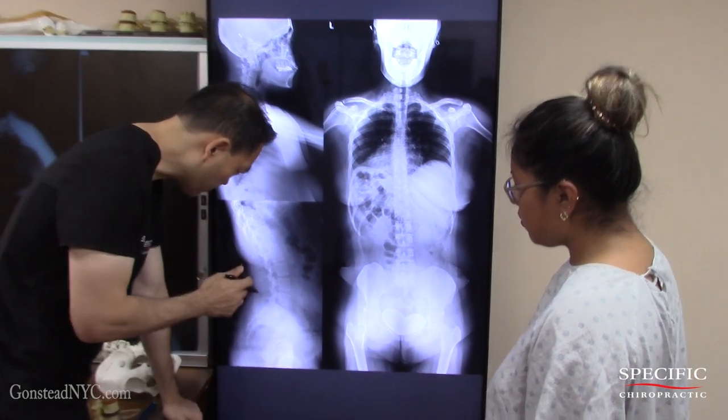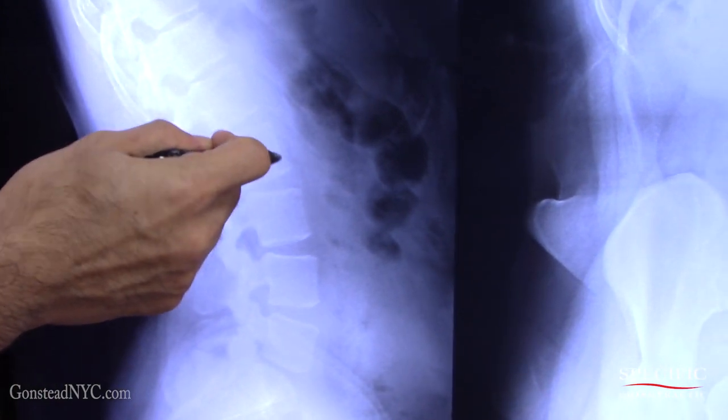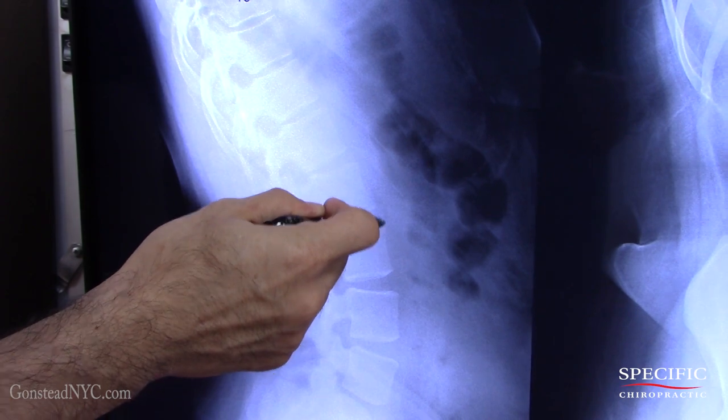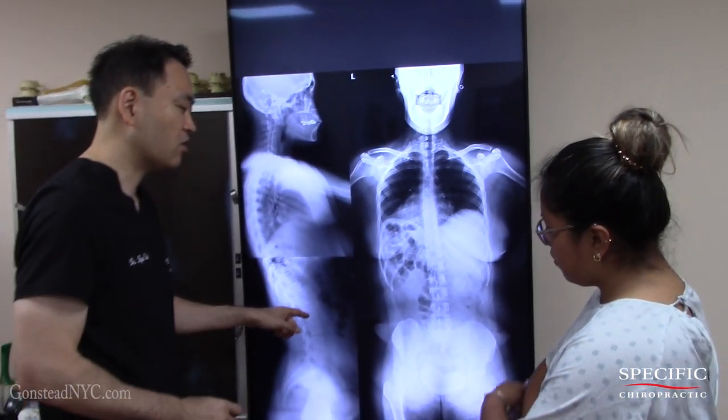We'll come a little closer over here. You can see the borders of that disc. Can you see how you can see a little shadow over there? It's bulging out, all right? So that tells me, oh, this is another compensation.